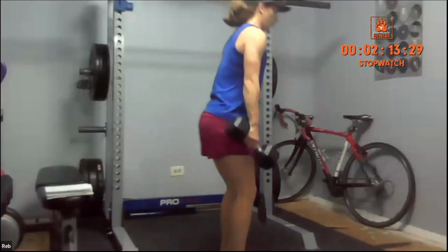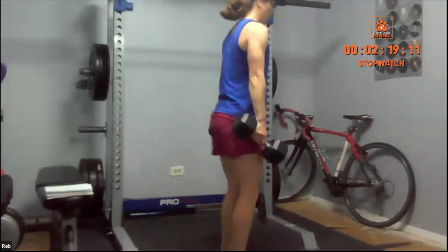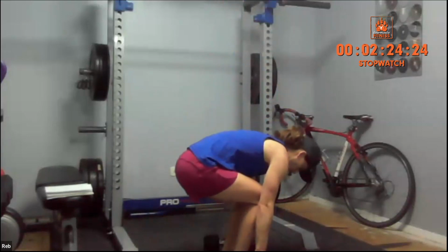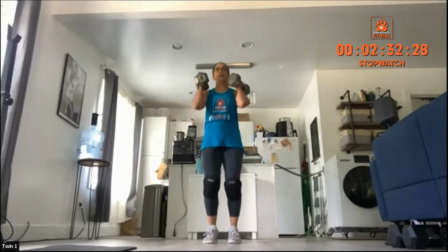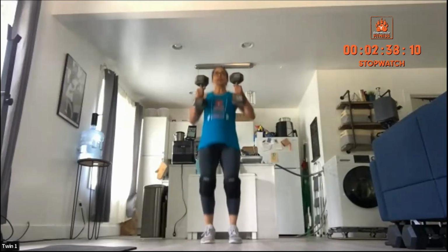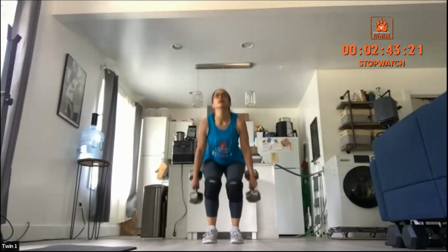And how did the target windows work? Well, when we first start out, we're using the flex options in this program, using light weights and modifying the movements. But then as we earn badges and we start adding weight, perhaps we're using the scaled weights and options. And as we finish within the target windows with the scaled weights and options, we can move on to doing some of the intermediate weights and options. And as we're able to finish within the target windows with the intermediate weights and options, we can move on to the RX weights and options.